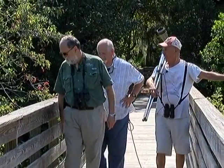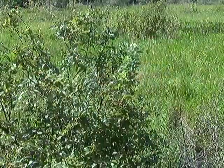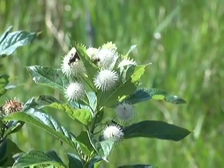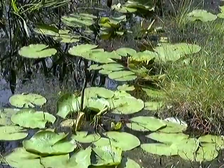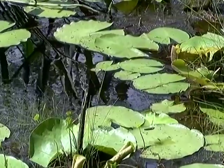There's a buttonbush over here. Blooming? A few of them, but mostly gone to seed. Yeah, most have gone to seed. It's pretty. Little whitish puffballs. Some dragonflies, a lot of them. Several different kinds. Eli, what do we call a wetland like this?